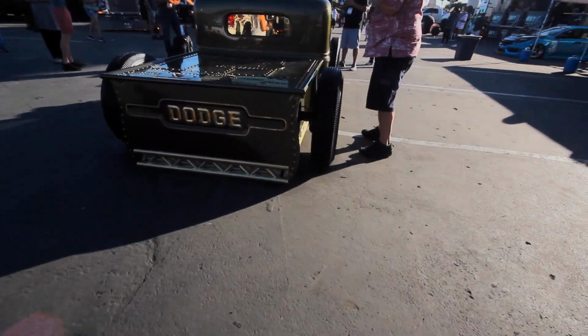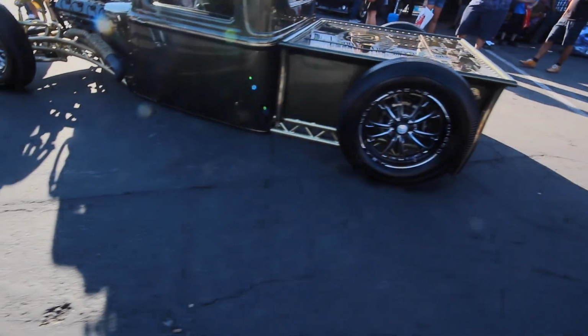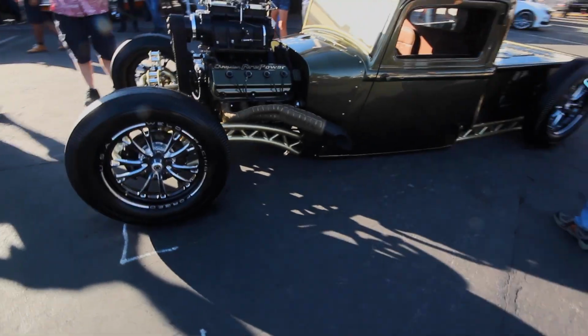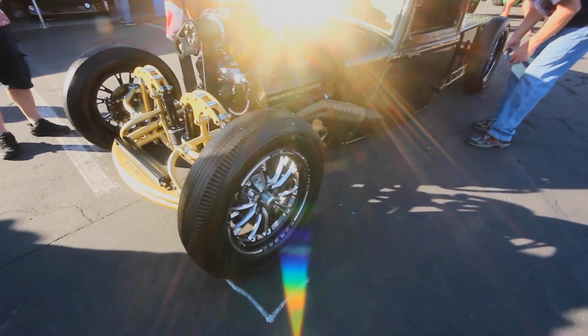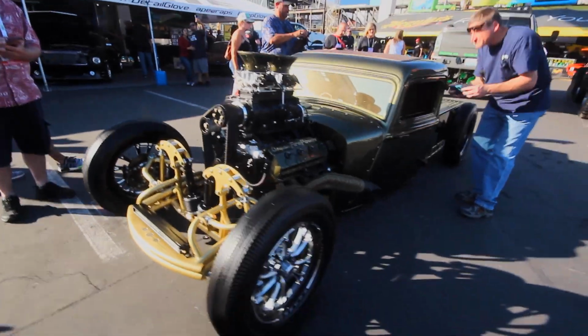Alright, this is my kind of rat rod right here. I mean, look at all the studs all over it. It's got weld wheels on it. They're like skinnies for a drag car. The frame is insane. The theme of the interior goes with the car. It's a Hemi motor with a blower on it. Cantilever suspension on air. That thing is sick.